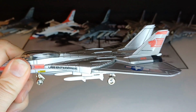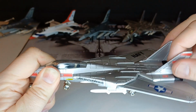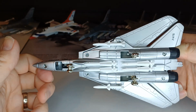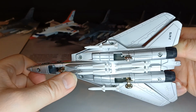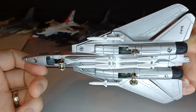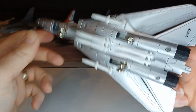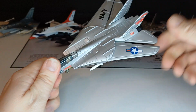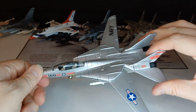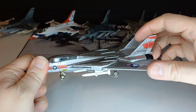Now, this one does seem to be one of the first ones that looks to be in genuine markings. So it's marked up as an aircraft from the USS Enterprise. Again, it's got its own unique weapons loadout. So it's got a couple of Sparrows and then four Phoenix air-to-air missiles. Now the Phoenix was a long-range air-to-air missile. It was a real feature of the Tomcat, a missile that it was mainly equipped with. And one nice feature with this one is that it does have working swing wings. So you can fold them out like that, and then they just nicely fold back in.